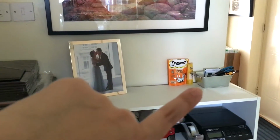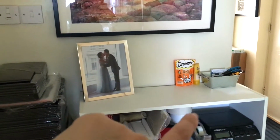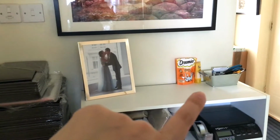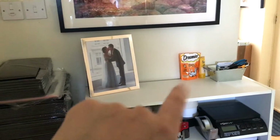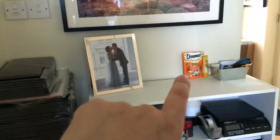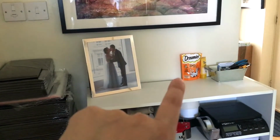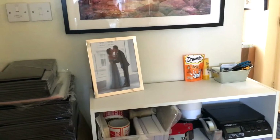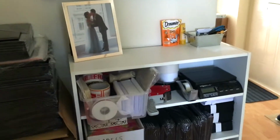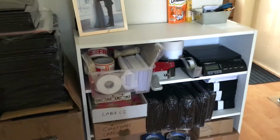We've got some box opening tools over there so that when we get parcels we can just open them easily. Sunblock. Dreamies, we do not have a cat, we do not feed that to a hamster either. That is for a neighborhood cat, so when we go out we always have a few bits of Dreamies to feed to this homeless cat that we know isn't getting fed too well.